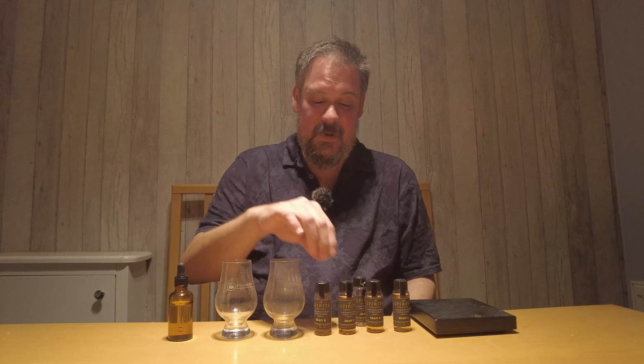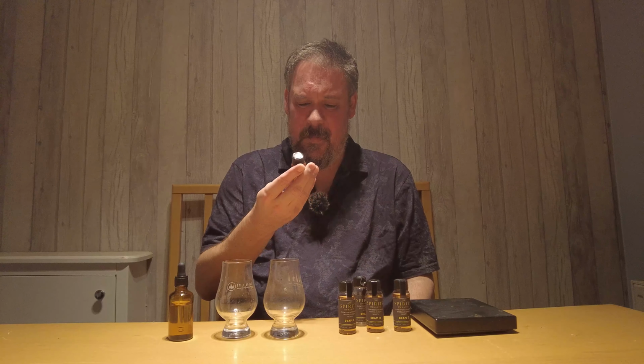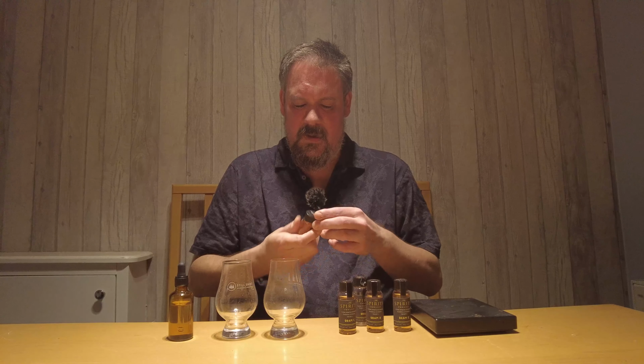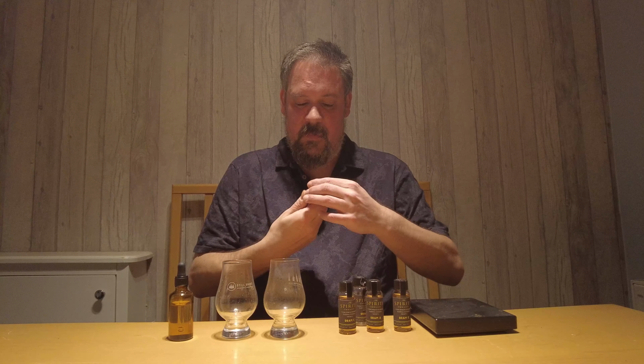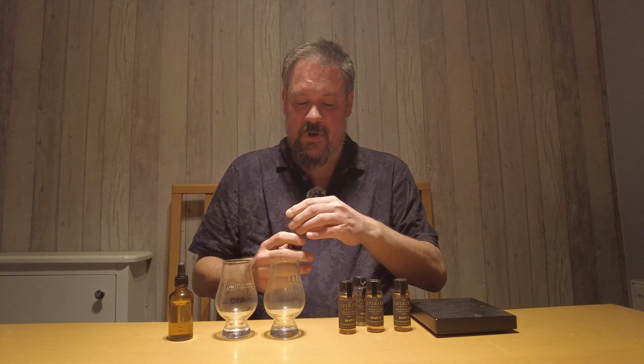Okay, so let's see what Dram B says. So this is Dram B, cask strength, and 58.2% ABV. So quite high strength as well. So I'm just going to open it up if I can, and we'll pour a dram. Okay, that's the dram poured.